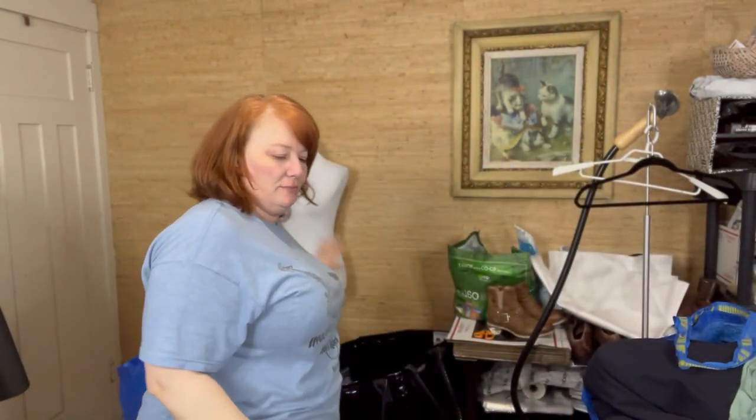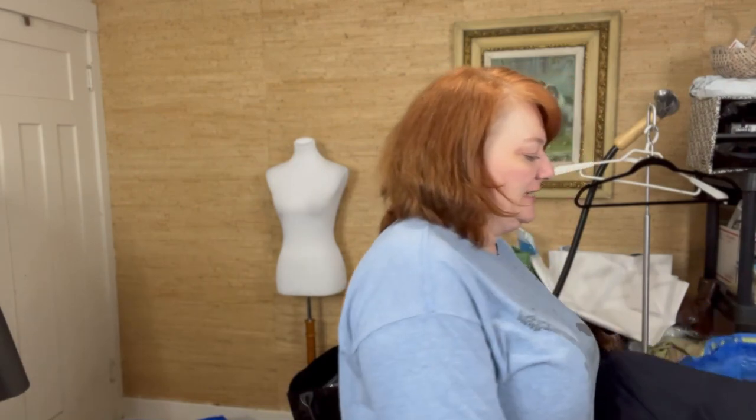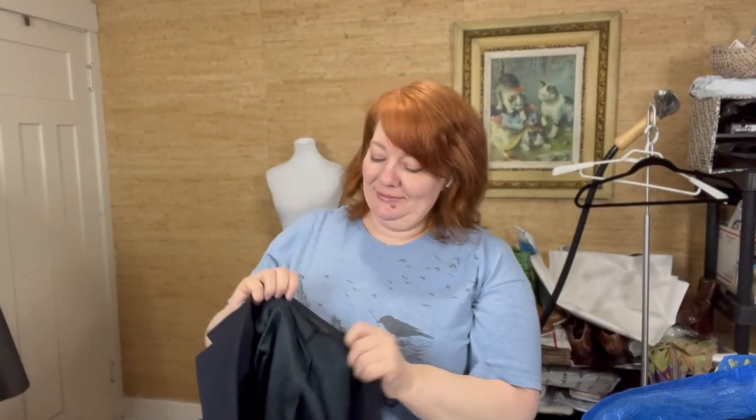All right, my pile over there is growing. Okay. Plus, I'm trying to free up some bags for, you know, today. So I'm going to have this pile to come back and sort later.